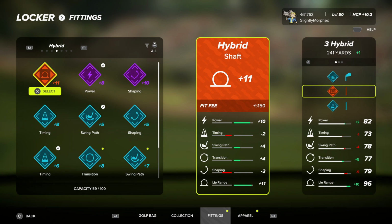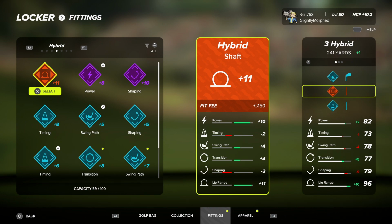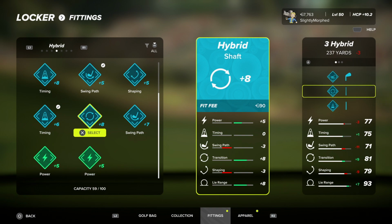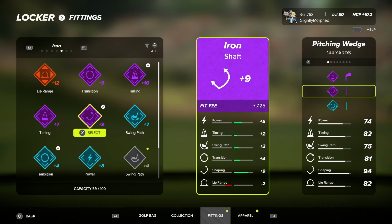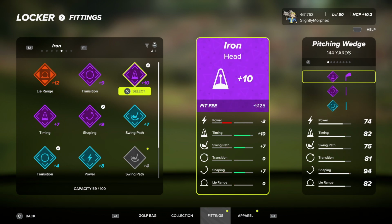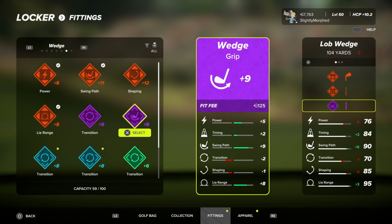Live range. Better swing path, better transition. 80, 74, 82, 82, 73, 78. Okay, never mind. Oh, we got a lie range for the iron. What do we have for that right now? This one. I think I don't need lie range. So what will this give us? Timing, swing path. Let's go with that.